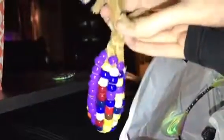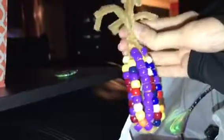This is a really cool project that I just made. So, yeah, that is the Indian corn that I just made. My aunt did help me out with the pipe cleaning step. It kind of looks like a corn. So, yeah, it's really cool. Here's how I made it.